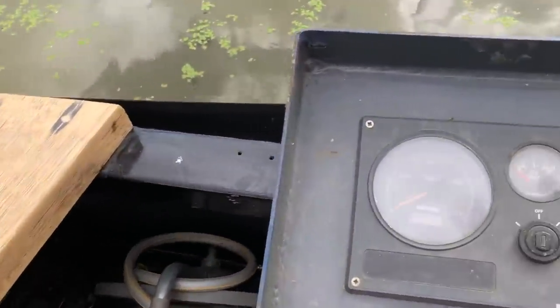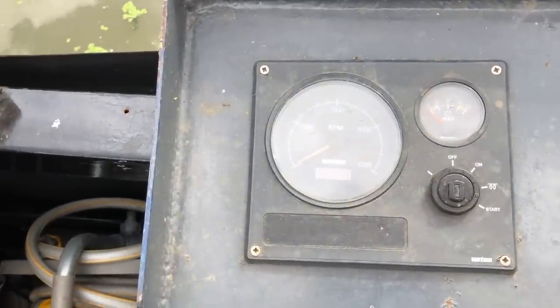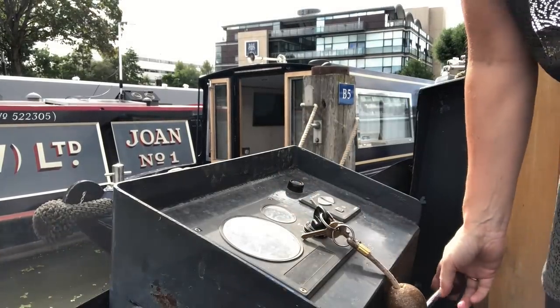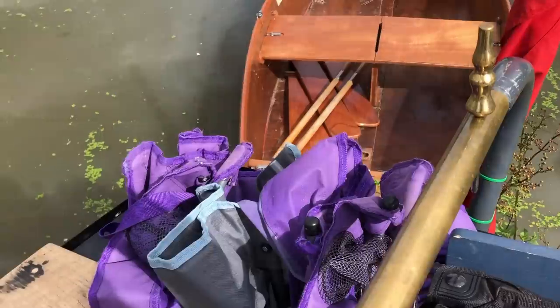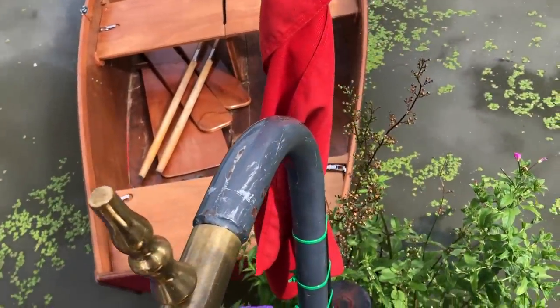So I am gonna turn on the engine for the first time since we put HVO in it. Let's see what happens. Oh, it's quieter. That was definitely 100% quieter than when we normally switch the engine on.